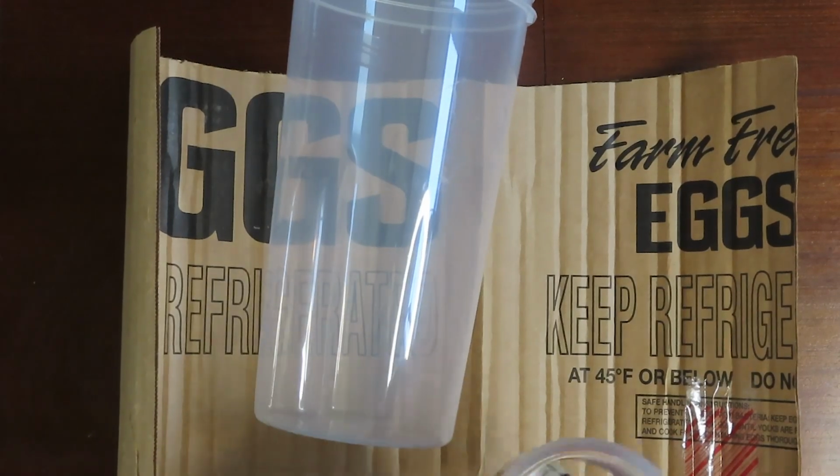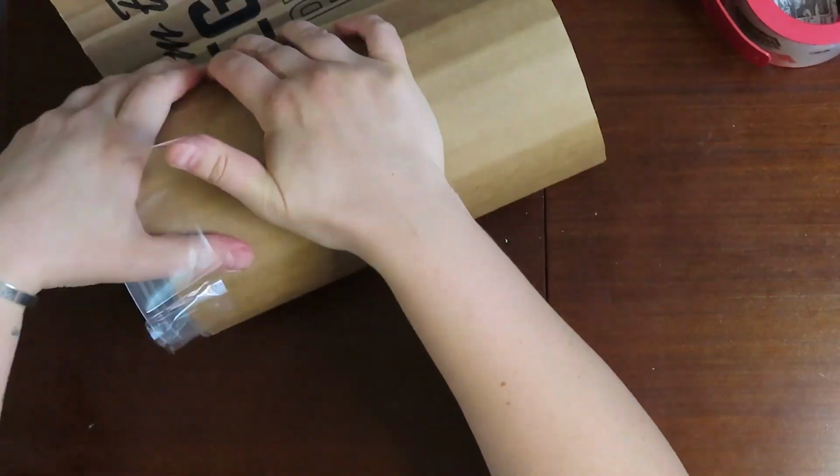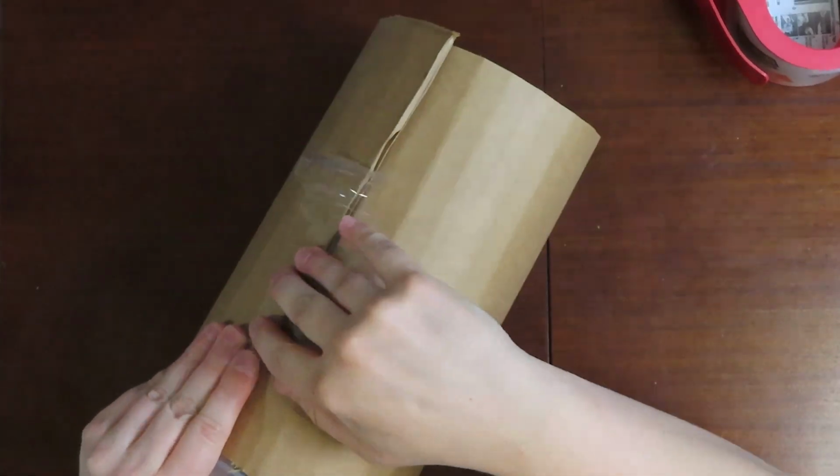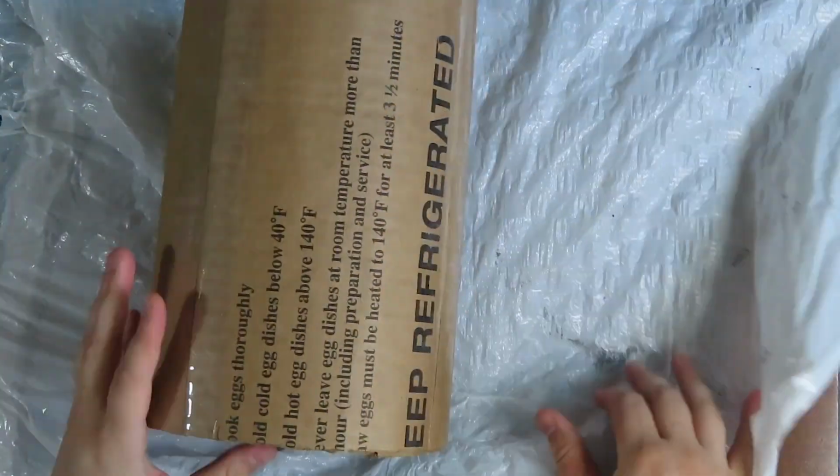I got this container from Dollar Tree. The nice thing about this technique is I'm using the container as a template, so I can make as many as I want and still have the container afterwards. I won't use it for food, obviously, but I have plenty of things that need organizing.